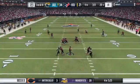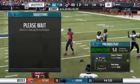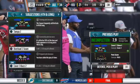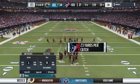On third down, he'll drop to throw. And he couldn't hang on to it through the contact. Incomplete. Normally, he's pretty reliable. Usually catches what's thrown to him. On that play, he simply dropped it.